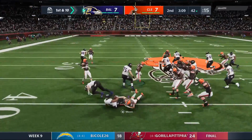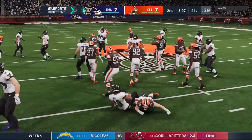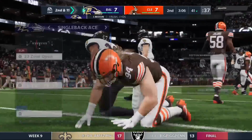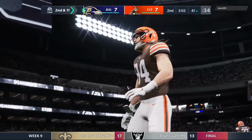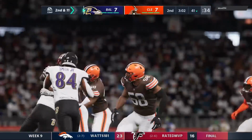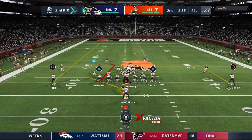The former second-round pick, this is Joe Mixon, and he is going to be stopped cold behind the line of scrimmage. Officially, it's a 1-yard loss. That's going to bring up 2nd and 11. 2nd and 11 at the 41.